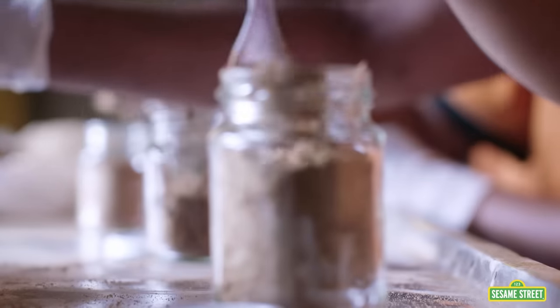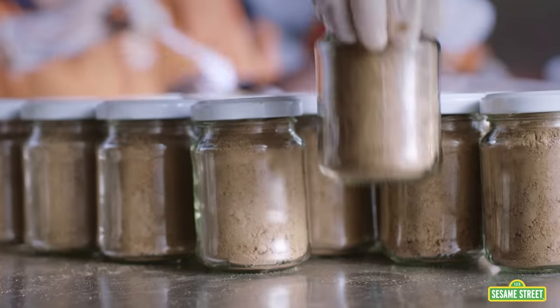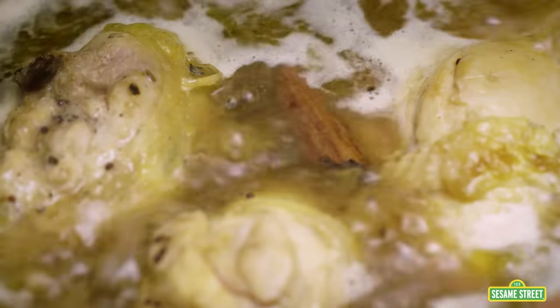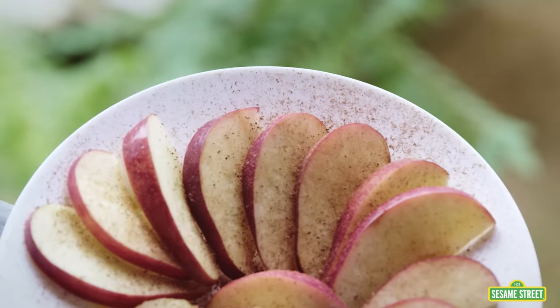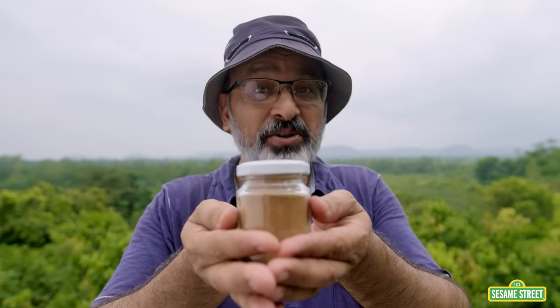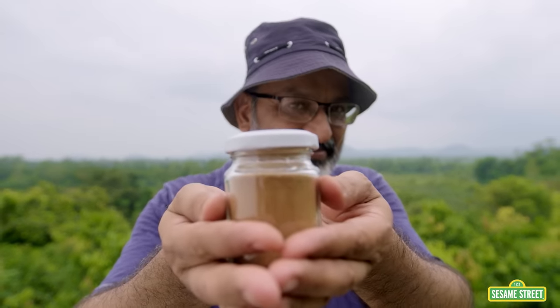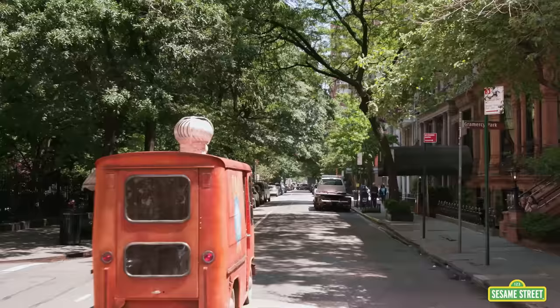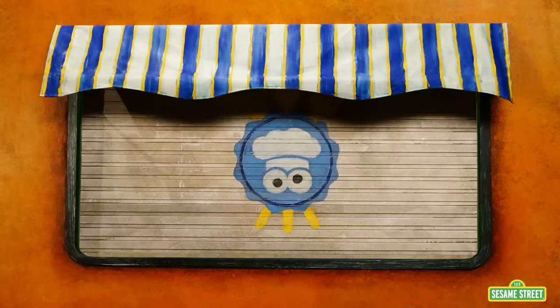Once powdered, they are put into jars and later used in foods like oatmeal and chicken soup, or even sprinkled on top of apples. Here's some cinnamon to make cinnamon toast, Cookie and Gonger. Thank you, Mr. Cinnamon Farmer. Cinnamon, we're going home with cinnamon.